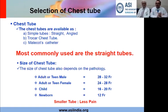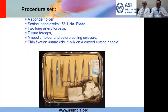Usually in adults we use about 28 or 32. It will also depend on what you are draining. If it's air, the smallest size will do. If it's clear fluid, even a smaller tube will do. But if you have a lot of thick debris in the pus or blood, maybe a larger size chest tube. The general rule: around 28 size in adult males, around 24 size in adult females, about 16 size for children, and about 12 size for newborns. But this could vary. But remember, smaller the chest tube, less will be the pain. These are the various chest tubes available.